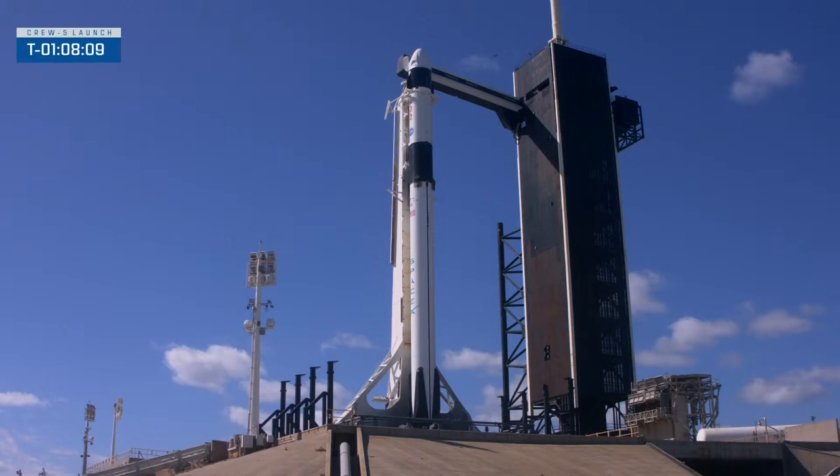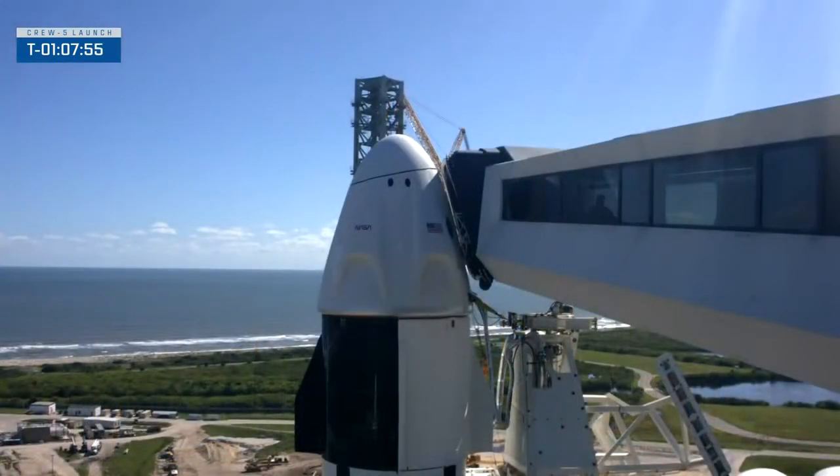We did have an additional suit leak check that we performed, as well as a spacecraft leak check. Those are good to go. Dragon now good to go. The range is green. And, of course, the weather is doing fabulous here at the Kennedy Space Center. Downrange, they're watching some winds in the abort corridor, but they're looking good right now.